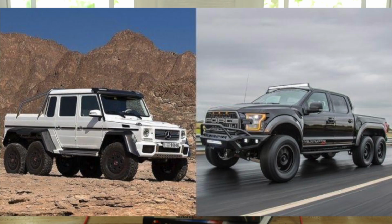Yeah, so the head-to-head today is the Mercedes-Benz 6x6, or G63 6x6, versus the Hennessey Velociraptor, which is based on the Ford Raptor. But, of course, Hennessey, they're known for... They're the AMG of the Ford world, pretty much.